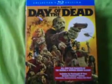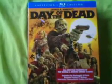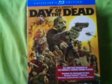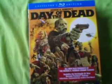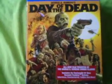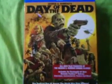Alright, next we have Day of the Dead, and this was another upgrade that I was on the fence about, but I decided to pick this one up anyways because the release that I had was the second release that Anchor Bay did back in 2003, and that one had a different audio track in a couple scenes. It was edited with different language, so I decided to upgrade. This one does have an 85-minute documentary, which is actually kind of cool. I started watching it, but it was late, so I had to turn it off. But I'm happy to have it in my collection.